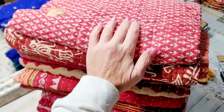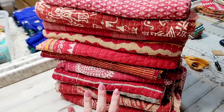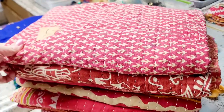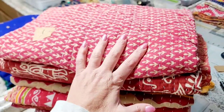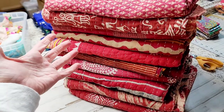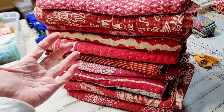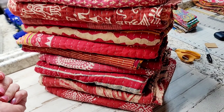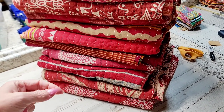I found 10 Kantha quilts on my shelf that are red. If you guys are looking for a quick Christmas holiday gift for $15, I was going to show you the 10 that are going to be in the shop. The listing link is down below. This is the only 10 in red that I have for this deal. Free shipping if you spend $35 or more. I'm making this video kind of quick, so I want you to be able to go over there and grab it while it lasts.